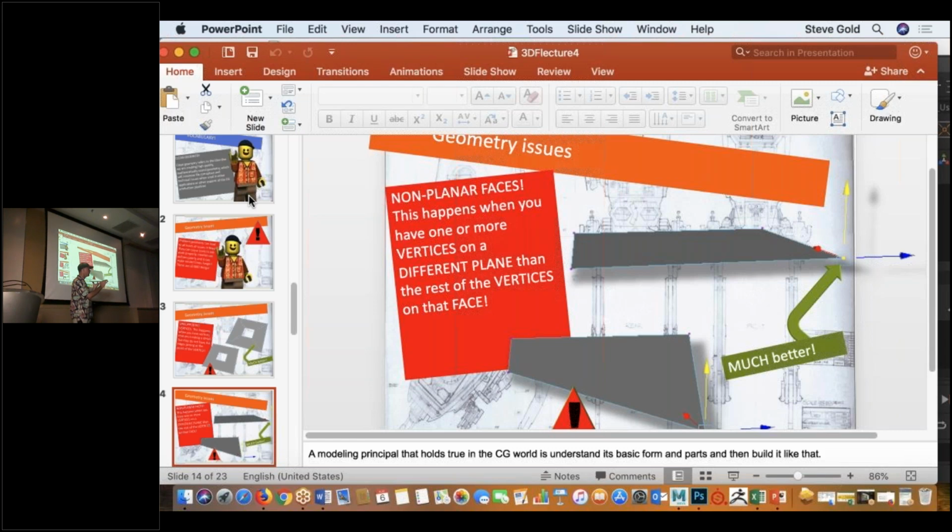Does that make sense? Anytime you have a change in shape on a polygon object, that change has to be supported by an edge loop. There's got to be an edge there. And if there's not an edge there, then you obviously have non-planar faces, which again can lead to a lot of issues in terms of the lighting and rendering, tool use, and the gamut. So we have to be very careful about trying to keep those guys in alignment.